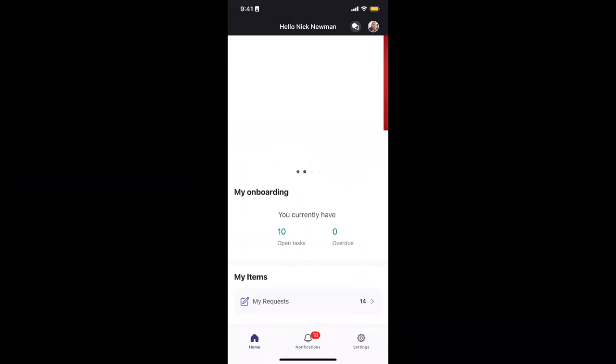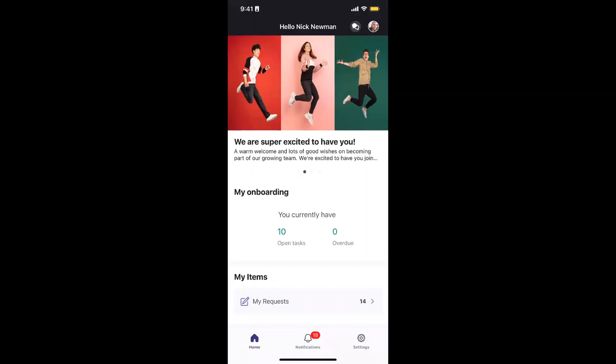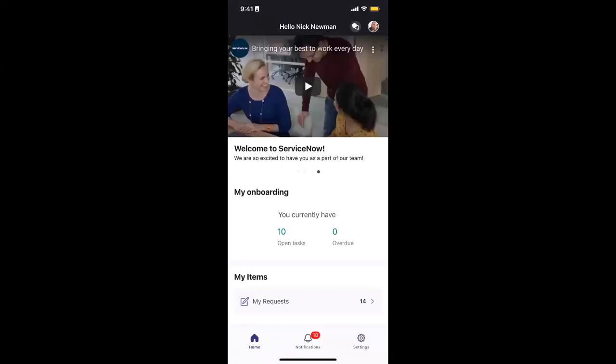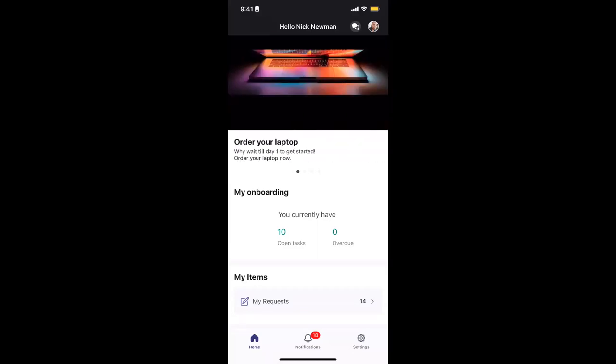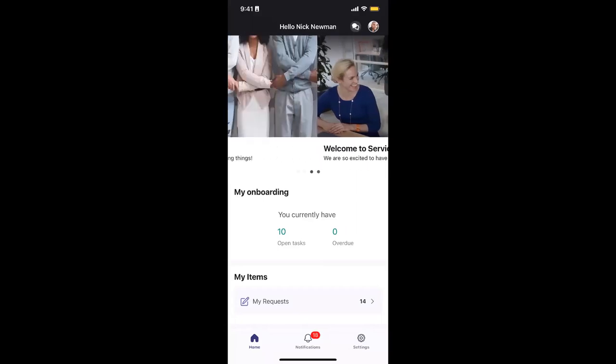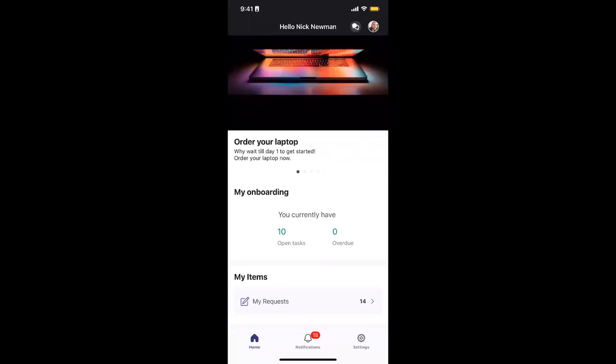Now, as he enters the mobile app, he can see content that is being pushed to him. This is based on who he is and where he sits in the organization. So for an employee working in one specific state, he might have state information, local office updates. For an employee working in a different role, he might need a computer for day one, but for those that don't, he would not see this content such as ordering a laptop. So really designing that employee's experience and having that personalized content, getting him excited and communicating what he needs to know before day one.